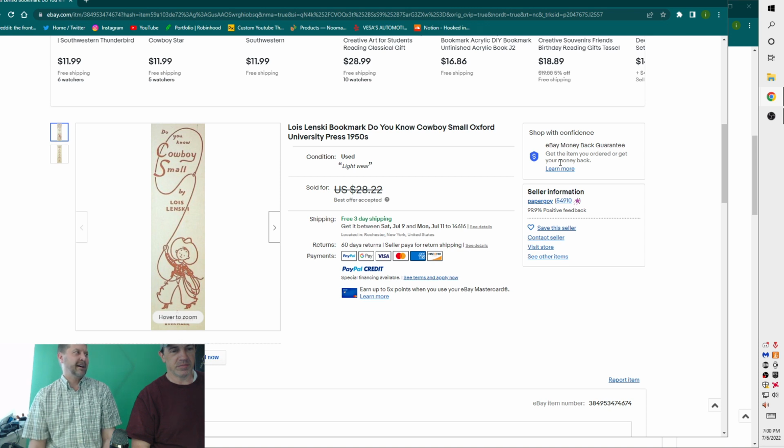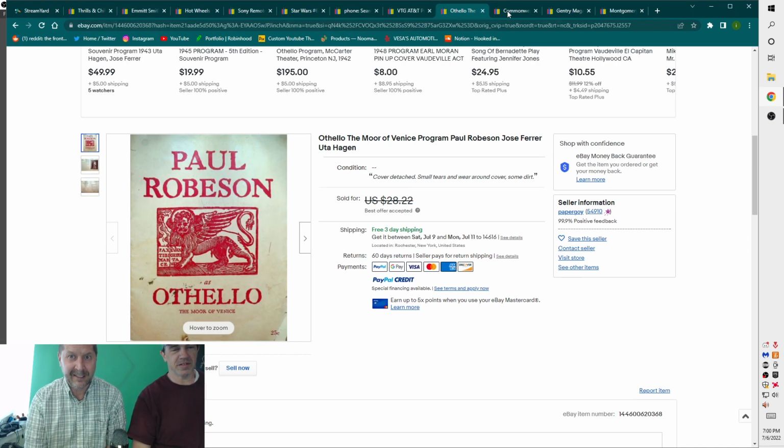Storage. How much room does a bookmark possibly take up? Not much at all. Exactly. Answer, not much at all. Can't shim up a table with that. You would need a fair number of those to shim up a table. But when you see this kind of thing out there, Lois Lenski sells $20. You cannot go wrong. And I completely botched everything too. Boy, it's Botch Fest today.